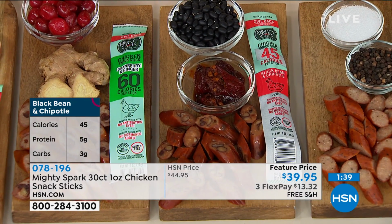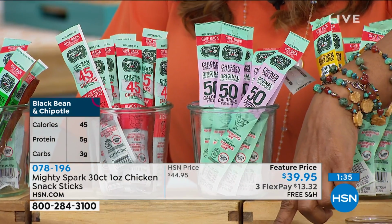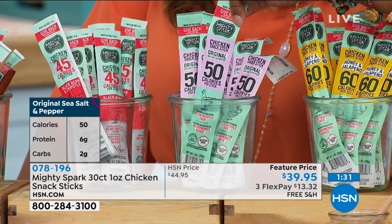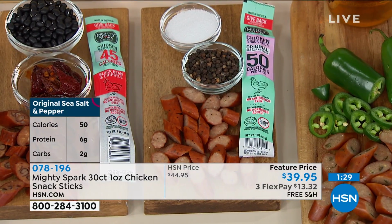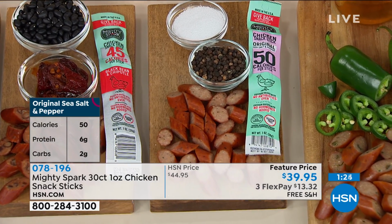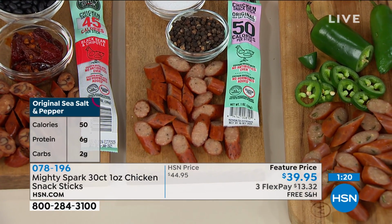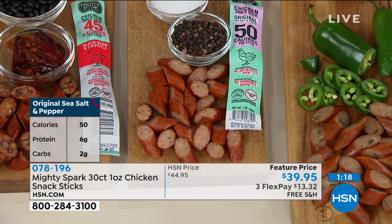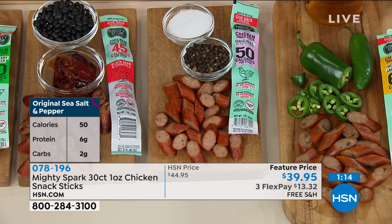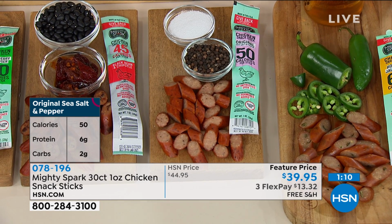All right, Marlo's favorite, which is the original, that also has only 1 gram of sugar. I believe it has 9 grams of protein and only 50 calories. Yes, and that one is tried and true. It's our OG, our original. Yep, and I love it because, like you said, you can't ever go wrong with an original chicken stick. And so that one is very popular as well. If you're ever around at HSN or you see me out, I always have them in my handbag. Yes, I carry them everywhere.